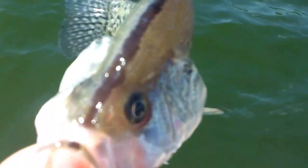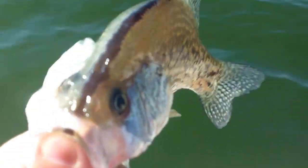But this is a little black nose, and you see that little black, looks like somebody took a black magic marker. In case you've never seen a black nose crappie before, I just wanted to show you. There's white crappies and there's black crappies, and there's also a black nose. You can see that looks like somebody just took a Sharpie and put a big black strip down the top of his nose. Now I'm gonna get him back in the water. There he goes, he took off.